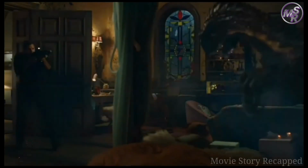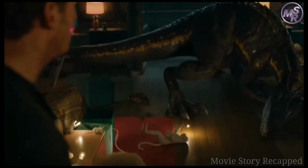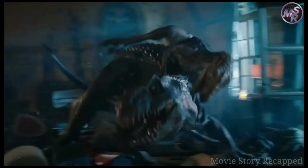It was about to hold her, but then Owen comes there. He shoots at it while opening the door, but there were no bullets in the gun. It doesn't harm the dinosaur. Now it is attracted to Owen. Meanwhile, the small dinosaur comes there and attacks the neck of the huge dinosaur. It holds it. They start fighting, and getting a chance from it, Owen and the girl come out and go to the other side of the building.